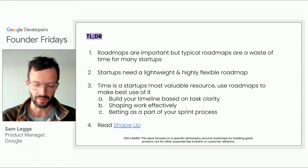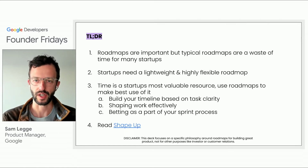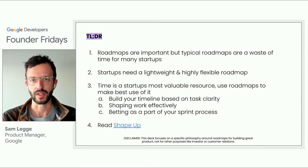There are three main best practices that I typically talk about. For today, we're going to talk about the first one, which is building a timeline based on task clarity. But just so that you understand, there are other tactics as well, including shaping work effectively and using a process called betting as part of your sprint planning process.